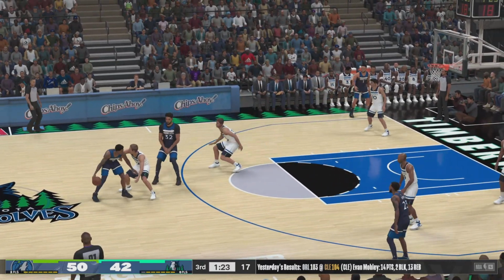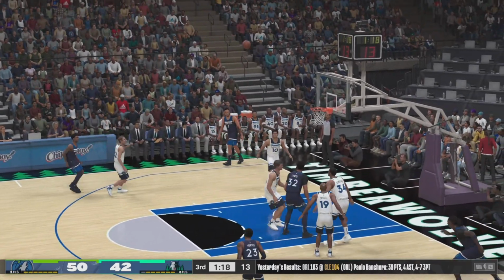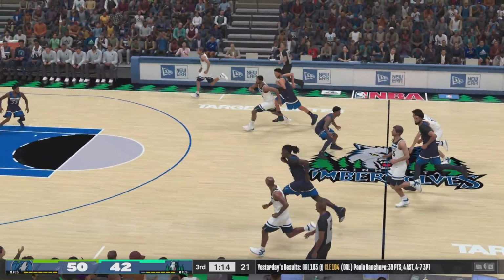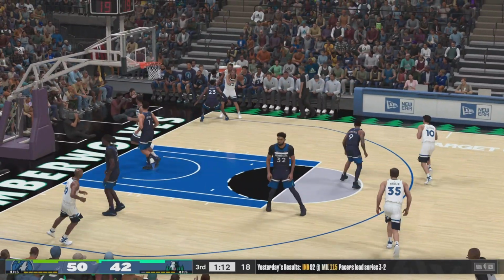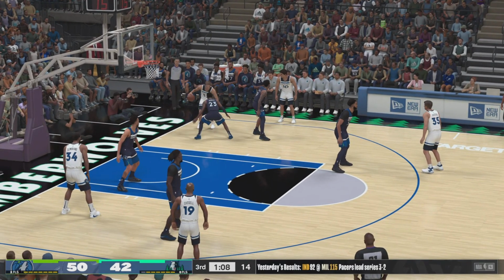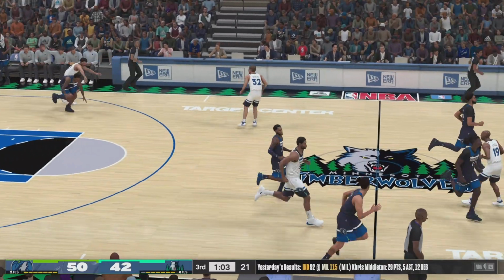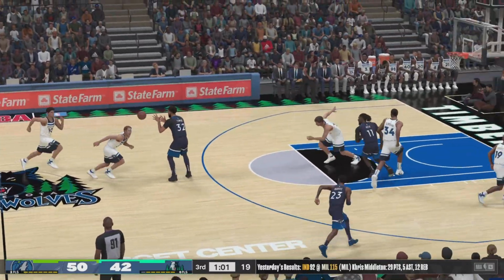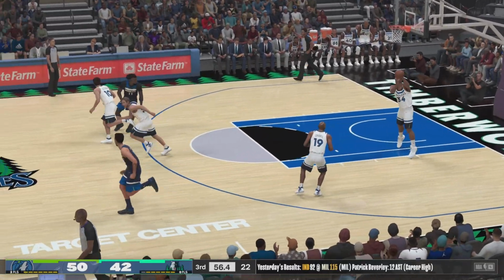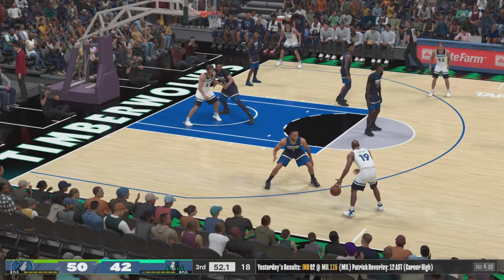Here's Alexander Walker. 8 points for him. Takes the three. Rebound by Szczerbiak. Passes it to Hoiberg. Snatched away. Towns for three. A rebound by Olowokandi. Olowokandi's got 4 rebounds now tonight.